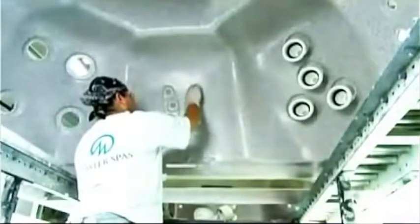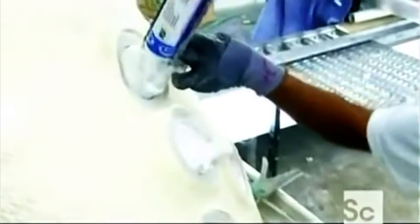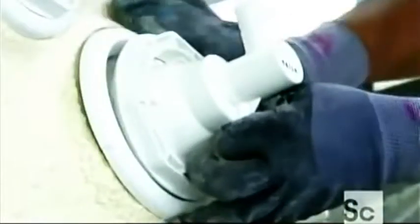They sand the edges and then drill holes for the numerous jets. Working from inside of the tub, an assembler tucks plastic jets into the holes, while a worker on the other side pulls the jets through. They apply silicone sealant around each jet. Then equip it with a plastic ring for aligning the jet to the hot tub frame. Using a special tool, the assembler drives a nut into the assembly to secure it.